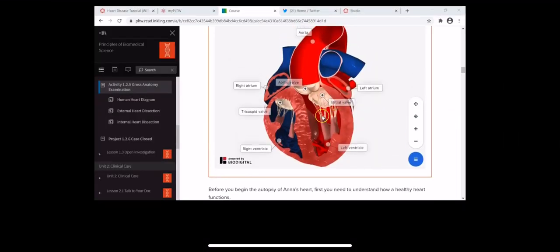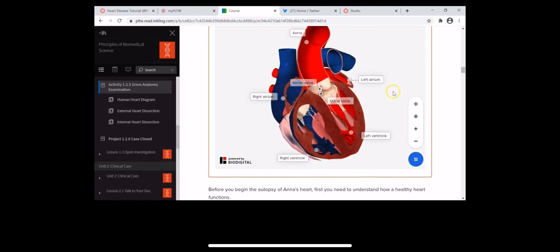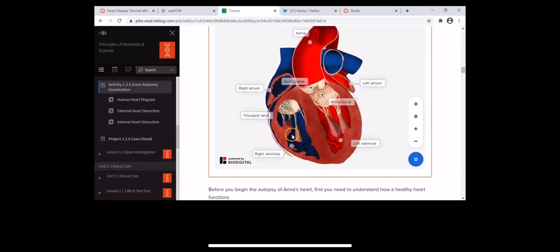Alright, this is the blood pathway for deoxygenated blood. First, it comes in through the superior vena cava and the inferior vena cava, and it goes to the right atrium. Then from the right atrium, it goes to the left ventricle.